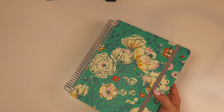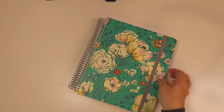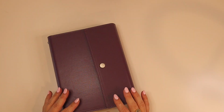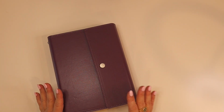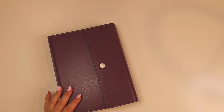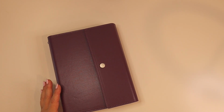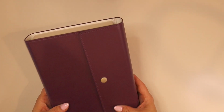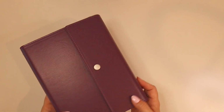So yeah, I'm pretty stoked about this planner. I cannot wait to see what you think and what planner cover you're gonna choose for 2024. And these are the new folios, and I know you've seen a lot on social media already, but they are just, they're chef's kiss. They really are. They are amazing. They smell good. I love the way they smell. It's like they smell and feel like real leather.